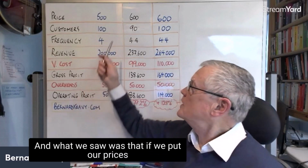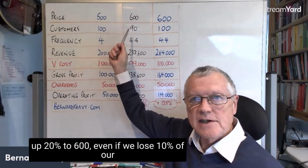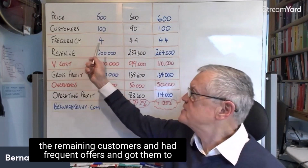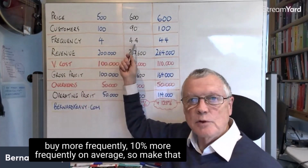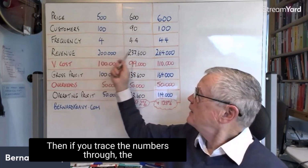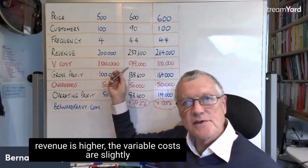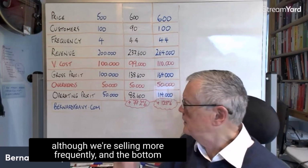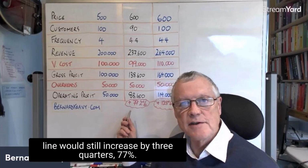50,000. And what we saw was that if we put our prices up 20% to 600, even if we lose 10% of our customers, so we've only got 90. If we marketed better to the remaining customers and had frequent offers and got them to buy more frequently, 10% more frequently on average, so make that 4.4 instead of 4 per year, then if you trace the numbers through, the revenue's higher, the variable costs are slightly lower because we're actually selling to fewer customers, although we're selling more frequently, and the bottom line would still increase by 77%.